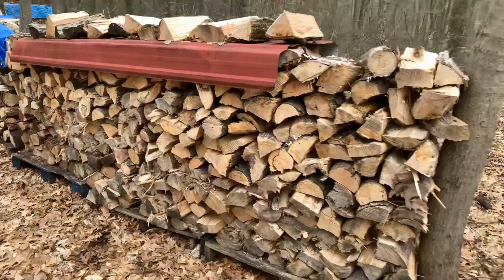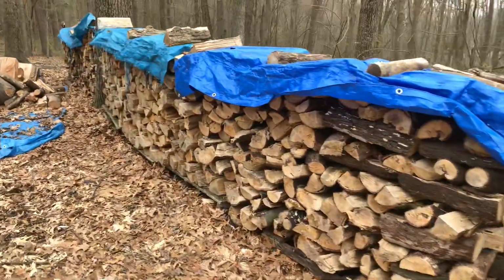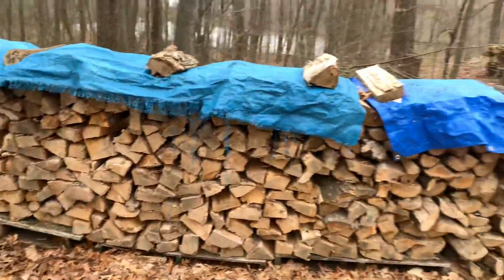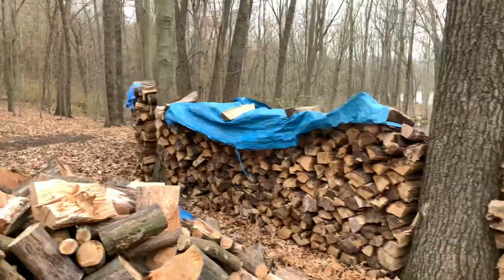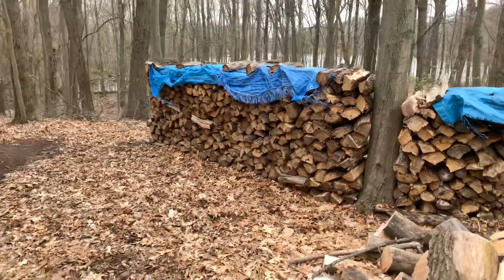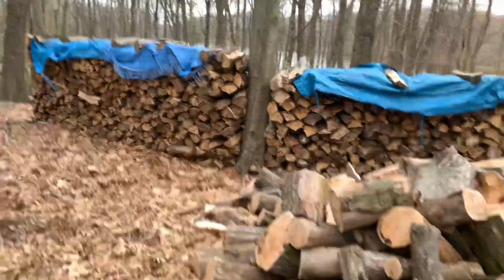Then down here, this is where I'm doing the drying, single rows. This is how it needs to be stored. A lot of this was like semi-seasoned oak. That area right there is probably all ready, but I plan on just waiting until the fall and selling all this. That pile right there is 100% white oak. I split it in the summer of 2021, but it takes a while to dry, but as you can see, the wind's going through it right now. It should dry pretty good.